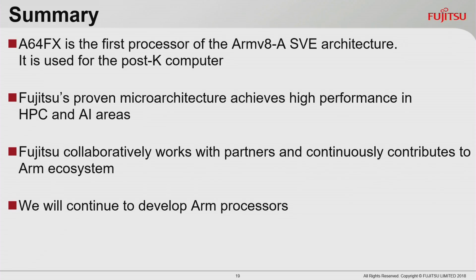Let's summarize. A64FX is the first processor of the Armv8-A SVE architecture. It is used for the post-K computer. Our proven microarchitecture achieves high performance in HPC and AI areas. We collaboratively work with partners and continuously contribute to the Arm ecosystem. With leading-edge technology and commitment to excellence, we will continue to develop Arm processors. Thank you.